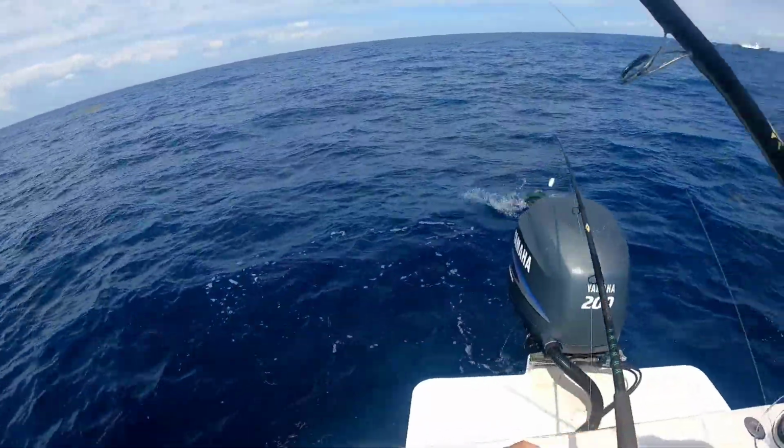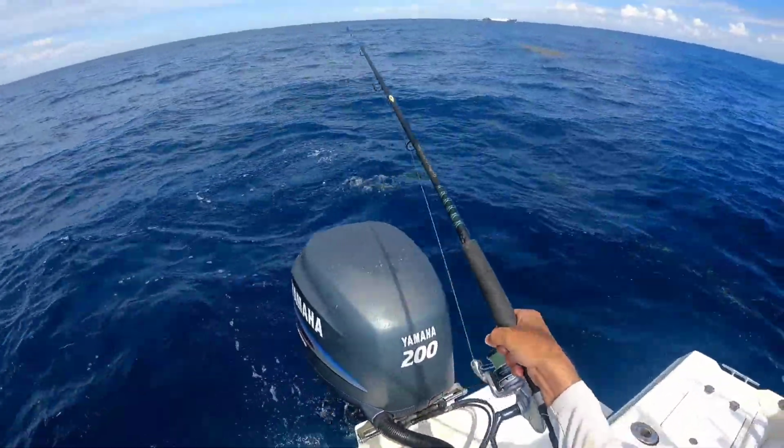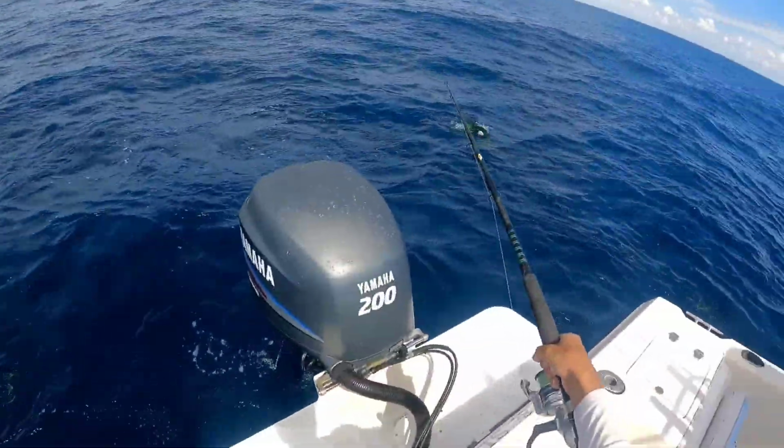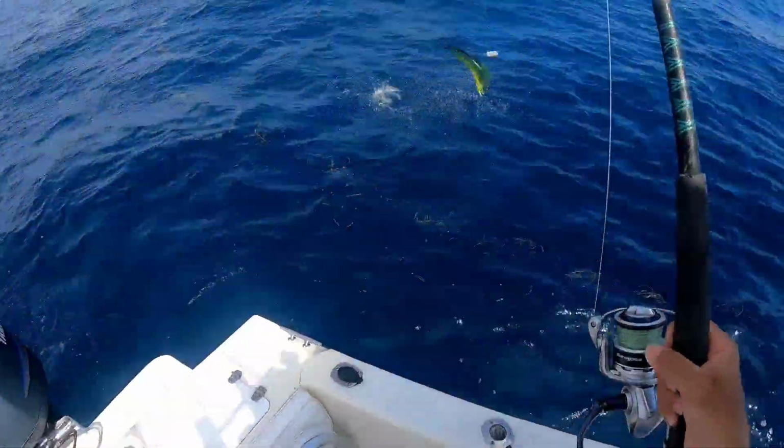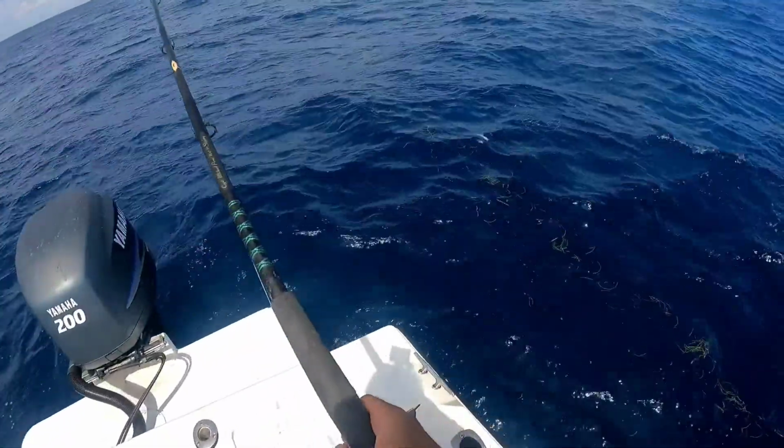So we've been out swordfishing the whole day, and now we got these two nice mahis. Michael's got one, and I think I got the bigger one. Maybe not. I think he's got the bigger one.